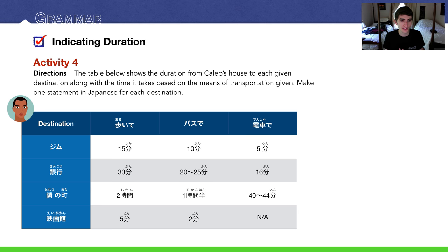Number 1, our first destination is the gym. Okay, Caleb goes to the gym. Gym made 歩いて 15分 かかります. Gym made 歩いて 15分 かかります. Okay, it takes 15 minutes walking on foot to go to the gym. Okay.